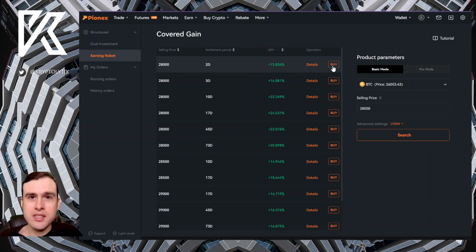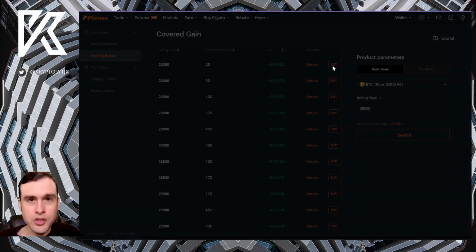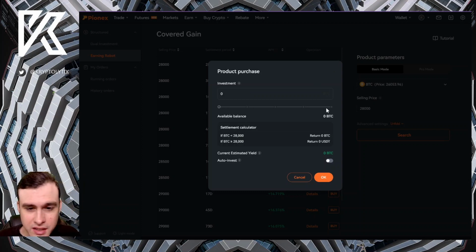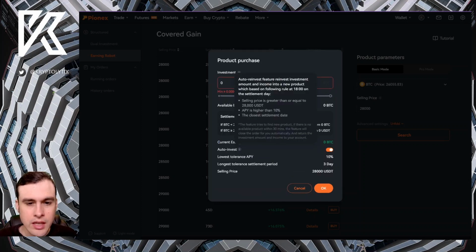And then buy the dip is the same thing, but on the other side. So you use USDT to buy Bitcoin, and so on and so forth. Now I've already maxed out my Bitcoin into this, so I don't have anything to add right now in this account, but you can pick however much you want to invest in Bitcoin, and it'll calculate the settlement and everything like that, tell you what the estimated yield will be, and then you can also tick this box here, which, as I mentioned, will just auto reinvest until everything is filled.